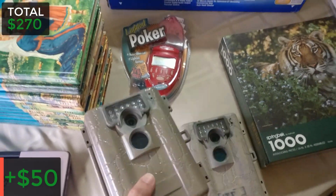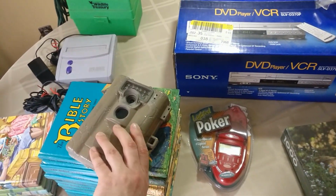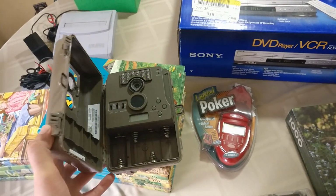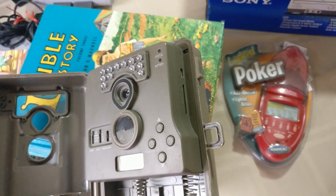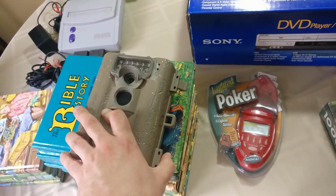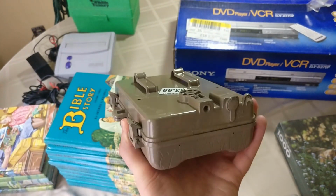Picked up these at Goodwill. I must say it's the first time ever buying any of these. These are like wildlife cameras. I believe hunters use them as well. You put them on a tree. See, it has a camera in there, and doesn't have any card in there. I'll have to put an SD card in to test it. I paid $3.99 for these, and they look like they're selling for about $25 a piece plus shipping.